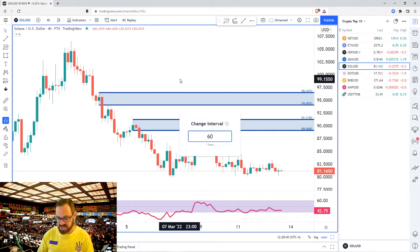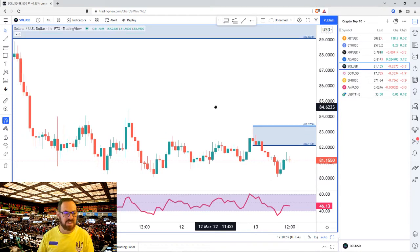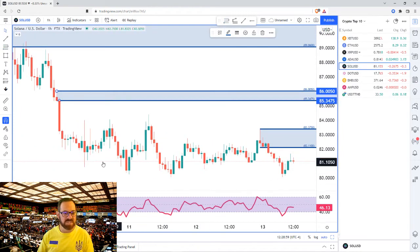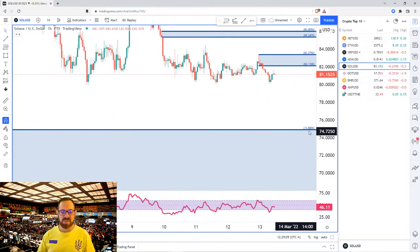Even on the 60-minute, I'm not seeing anything right away. No, it doesn't look great right here. Got this rally-base-drop, and that's close by. That's about it. There's another zone overhead, but we'd have to break out of our sideways consolidation that we're in right here. So I'm thinking the 82.11 to 83.37 is a lot better as an entry point. And unfortunately, we don't have a lot of room to go. We got enough, 74.88 for potential profit.